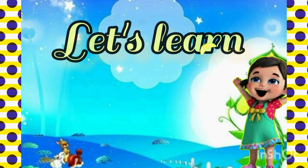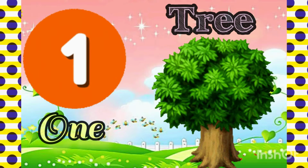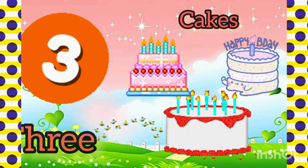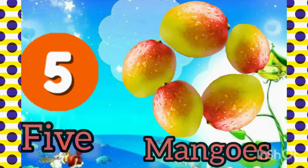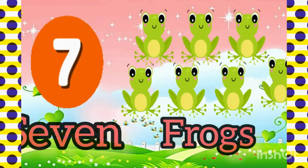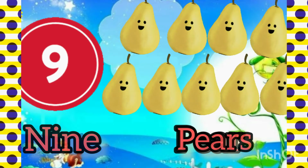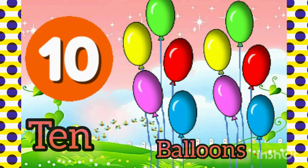Let's learn number names 1 till 10. O-N-E, 1 tree. T-W-O, 2 cups. T-H-R-E-E, 3 cakes. F-O-U-R, 4 butterflies. F-I-V-E, 5 mangoes. S-I-X, 6 plates. S-E-V-E-N, 7 frogs. E-I-G-H-T, 8 balls. N-I-N-E, 9 pears. T-E-N, 10 balloons.